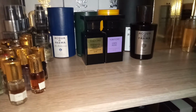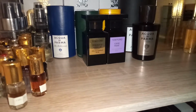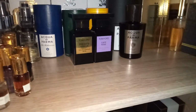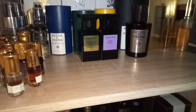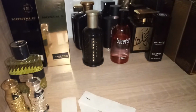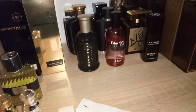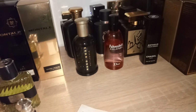The Roger & Gallets, I'm not going to bother with them, unless one comes up at a very good price, but he never has sales on. And I don't like buying second-hand stuff. So I don't think I'm going to bother with the Roger Dove. There's no designer stuff that I really want that I don't have. There's no attars I want that I haven't got. There really isn't.